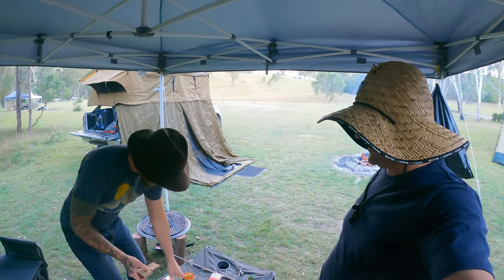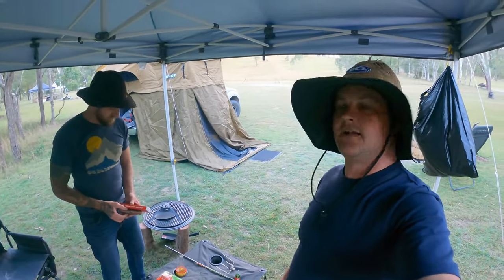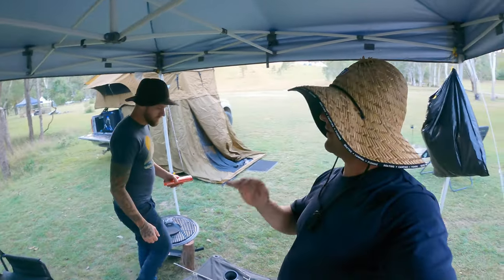Finally set up, eh, Shano? Here we go. Shano's got the fire cranking. Just set up the sort of kitchen area and just about to start cooking, but while Shane's getting the fire ready for the spit, I'll take you around the campsite and give you a quick look. I reckon we've got a mint spot, eh?